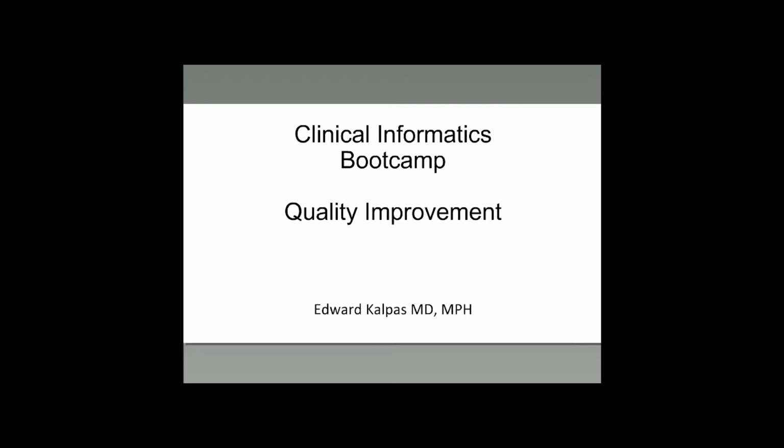We get outside labs all the time. So does the patient have an abnormal or a normal creatinine? Is it high normal? Is it abnormal? These are conceptually very, very simple things, but as you get more involved in informatics, these are very important issues. We've made a great deal of progress nationally and locally in trying to address some of these things.